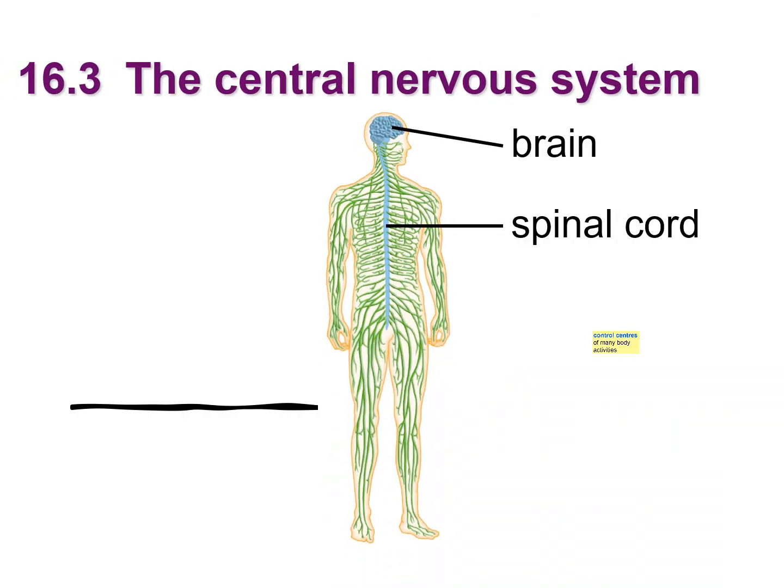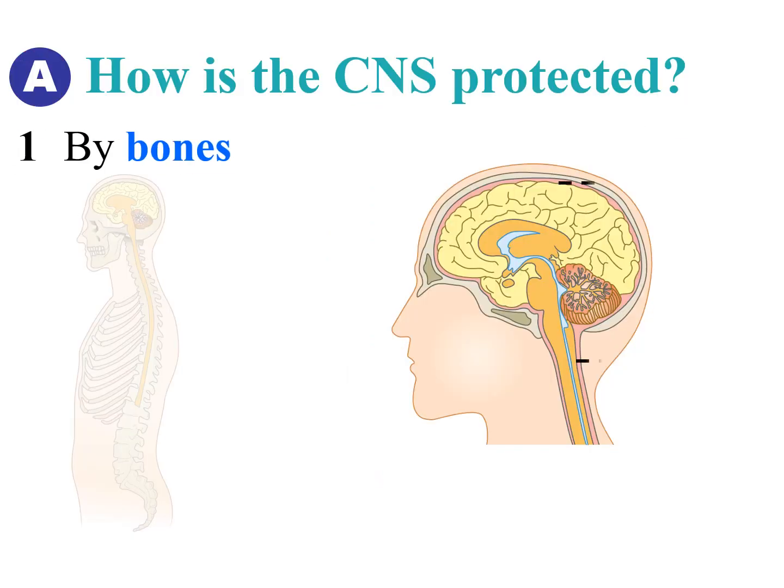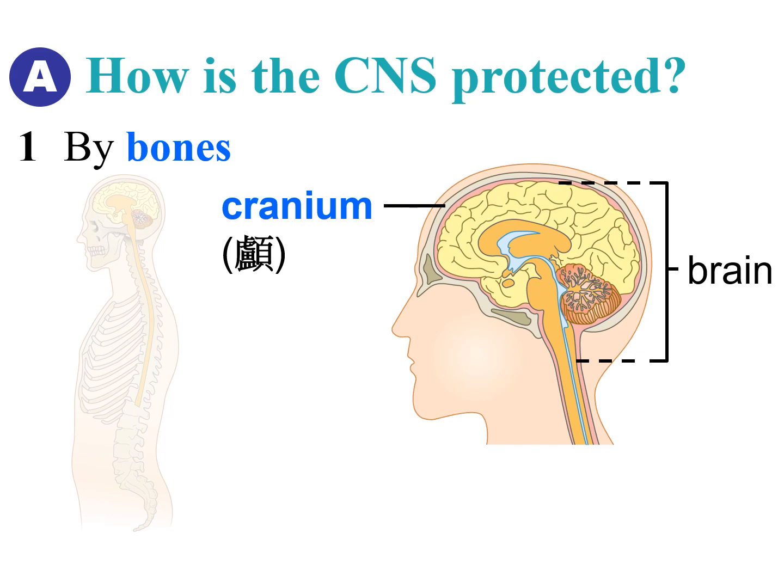Our central nervous system, the CNS, consists of the brain and the spinal cord. And the CNS is a control center of many different body activities. The main focus of this lesson is the brain. Since our CNS is important to control the body activity, it has to be well protected by the bones.